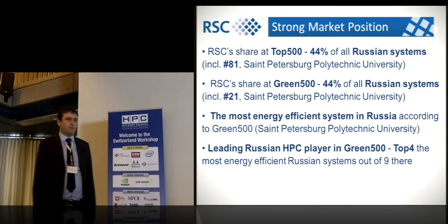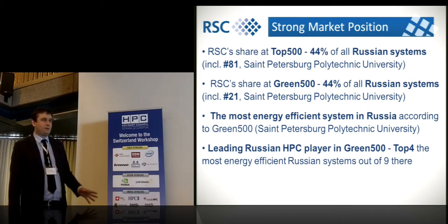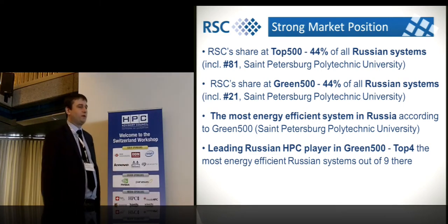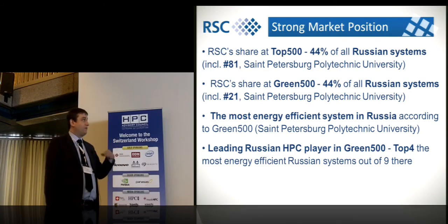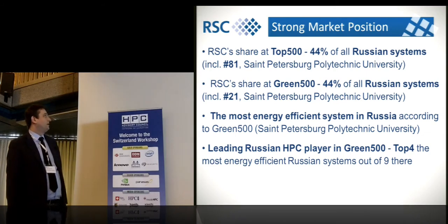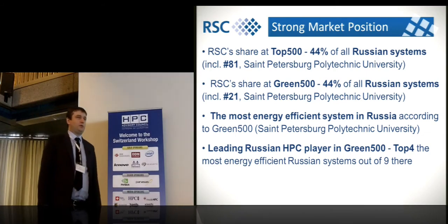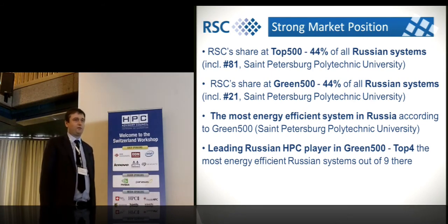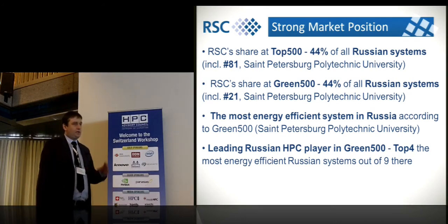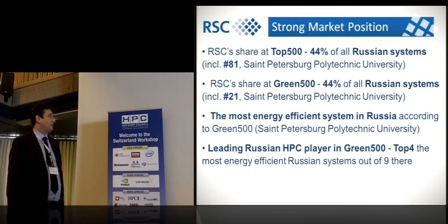We have a strong market position in Russia, as I said. We provide approximately 40% of the Russian systems on the Top500 list. That varies slightly from issue to issue of the Top500. We usually hold the most energy efficient rank of computers according to the Green500, and our architectures hold good positions on the Green500 worldwide.